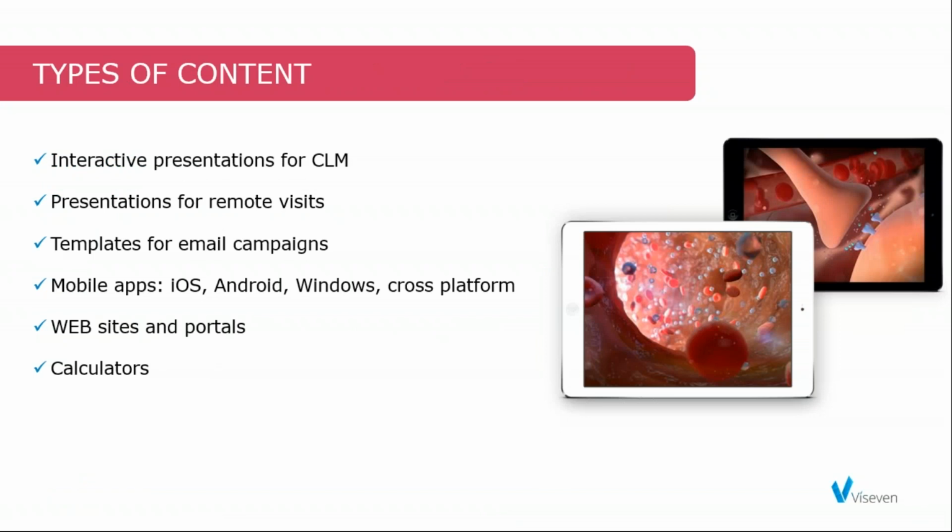With eWIZARD, you can work with different types of content for different channels. Most popular are interactive presentations for CLM and remote detailing, templates for email marketing campaigns, mobile apps for iOS, Android, Windows, or cross-platforms, various websites and engagement portals, and also calculators.